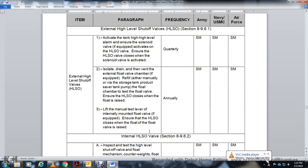High level shut-off valve: isolate the drain of the vent with the external floating valve chamber, refill the chamber from the storage tank, and raise the flow level to the float valve until the high level shut-off valve closes, annually. Lift the manual test lever of the internally mounted float, and ensure the high level shut-off valve closes when the float valve is raised, annually.